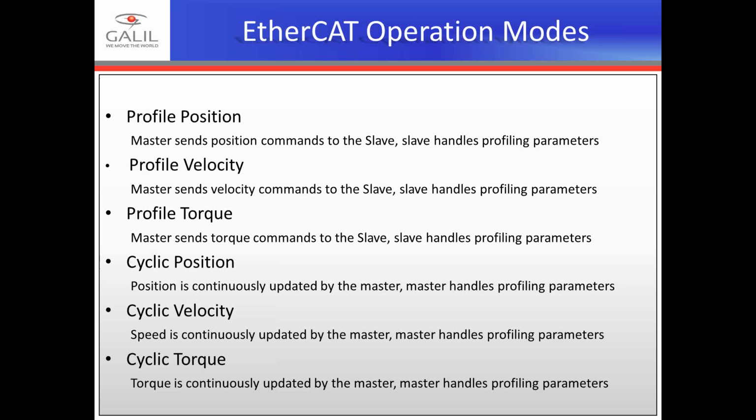Cyclic modes of motion are more analogous to motion control that would be on a single controller. In cyclic mode, the master sends commands to the slave at a predetermined regular rate, or cycle time, providing targets with each iteration, whether that be position, velocity, or torque. In position mode, the slave has PID and motion parameters set on each drive. So motion profiling is handled on each drive.